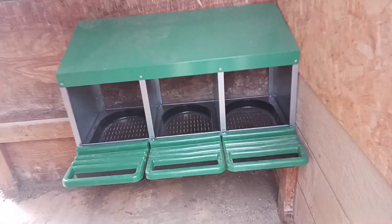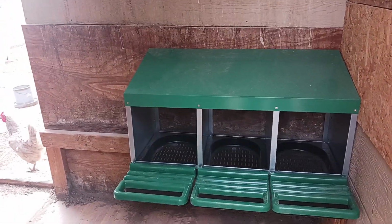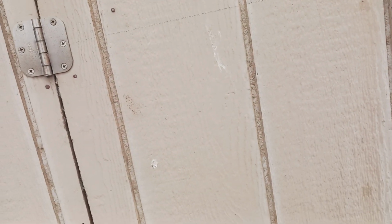If it doesn't work, then I'm going to have to figure something else out. I don't know what. I guess eventually I might have to enclose this whole entire chicken run. I don't want to. It's a pretty good size run.